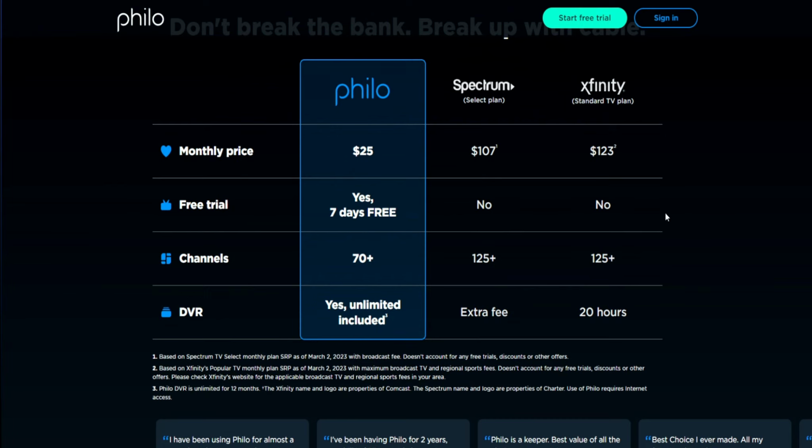Philo TV compared to Spectrum, Xfinity. Obviously, the goal here is to cut the cord and get similar cable channels. So as you can see here, Spectrum is $107, no free trial. You get 125 channels versus 70, but you're also paying over $75 more. So a lot of money, and out of those 55 channels, who knows if those are even channels that you care about. So that's what's very important here.